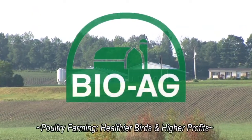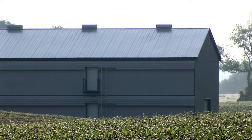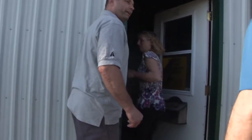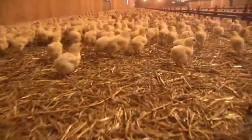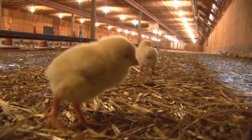We took over the operation about 2 years ago, and it's about 1.5 years that we've been using the products from BioAg. The thing that I really found cool when we first started is when the birds come, they're just hatched that day. They're like 12 hours old when they come here. They get these tiny little things, and it's really kind of cool to watch them go through the stages and change, from these cute little fuzzy things to these big gangly birds.